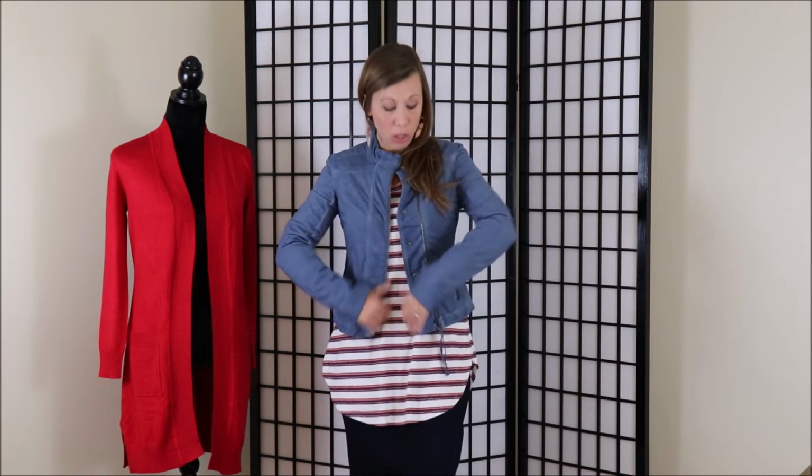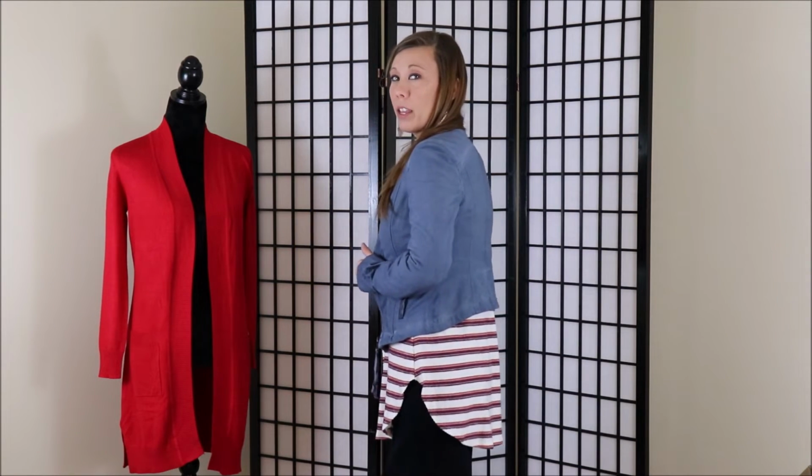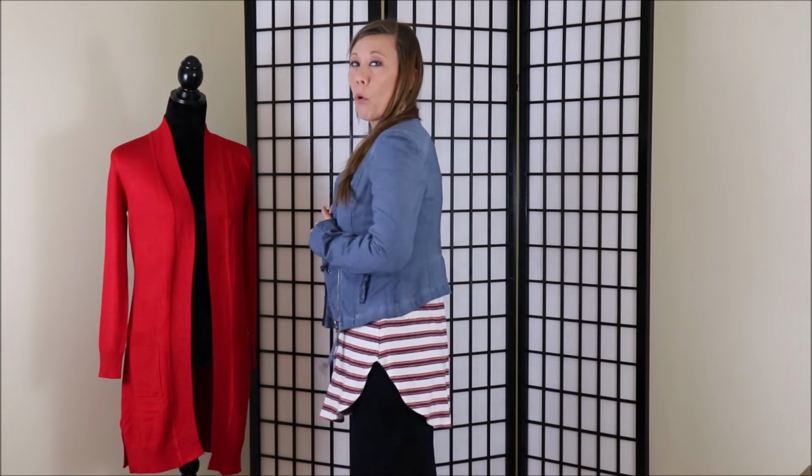All right, next up we have this tunic top. I just left the skirt on. I don't really like the tunic top with it. If I wore the tunic top with it, I definitely have to tuck it in, and there'd be a whole lot of extra fabric in here. So I would not pair these two together. I did throw on the jacket over it to see what that looked like, but this top is obviously meant to be worn with a pair of leggings.